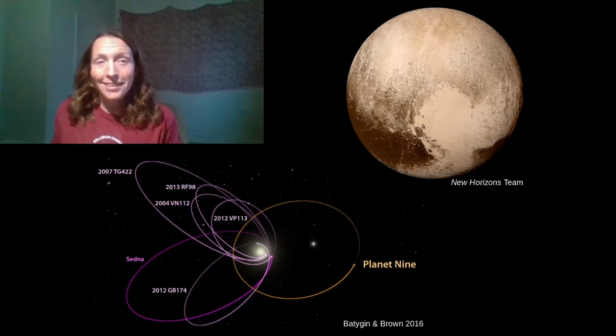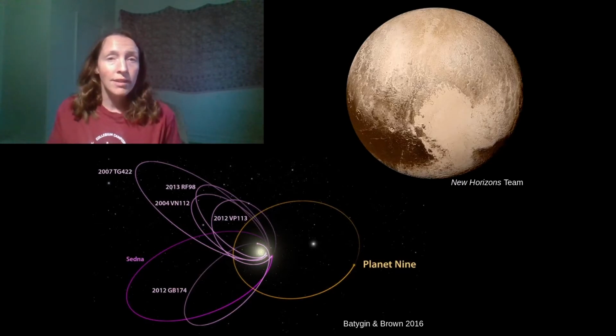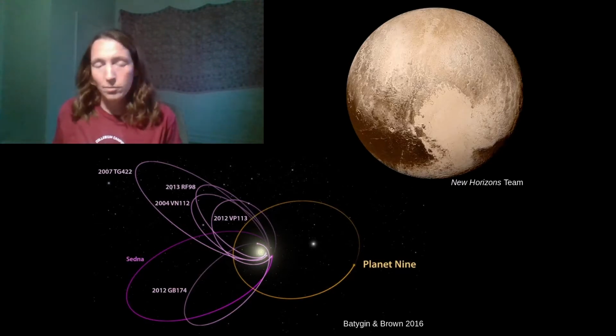I study small bodies in the outer solar system, like Pluto, and I use those to try to understand whether or not there could be other unseen bodies, like the hypothetical Planet 9. So this is a giant planet that's theorized to be very far out in the outer solar system that we haven't discovered yet, based on the orbits of very distant Kuiper belt objects.